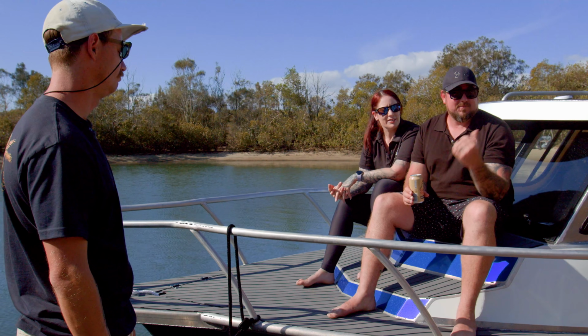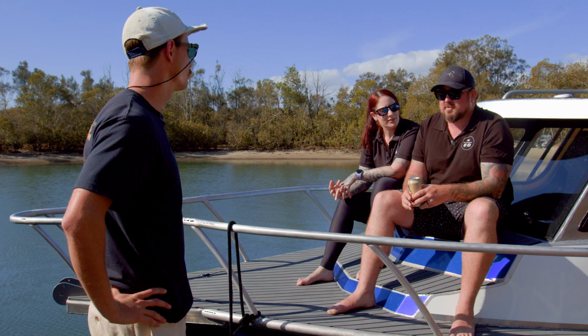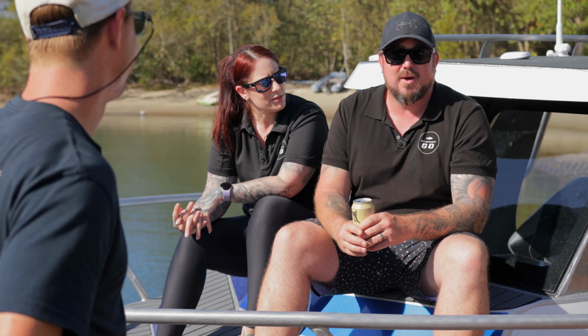Right, well, this is our new 6500 hardtop offshore. We absolutely love it. We built the dream boat that we really wanted, and these guys have been nothing but awesome to work with along the way.